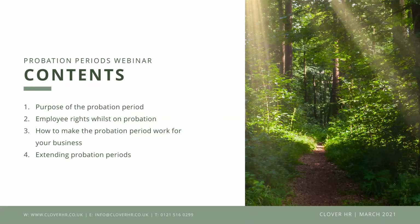So let's look at what we're going to be covering today. So firstly, I'll cover off the purpose of the probation period. Then I'll go over the employee rights whilst on probation. We'll look at how to make the probation period work for you and your business. And then finally, I'll cover off how to extend probation periods before moving on to some questions we've already been sent in ahead of today's session.